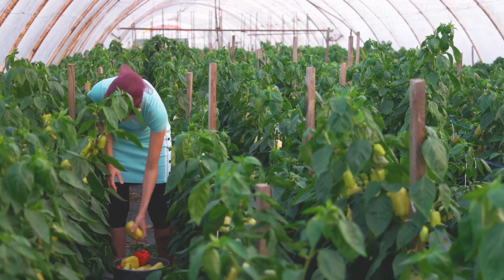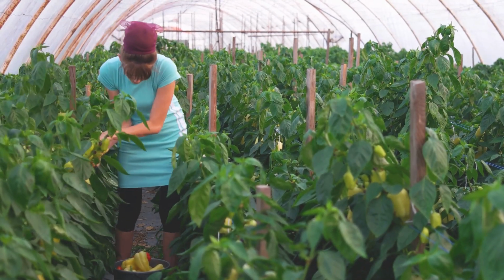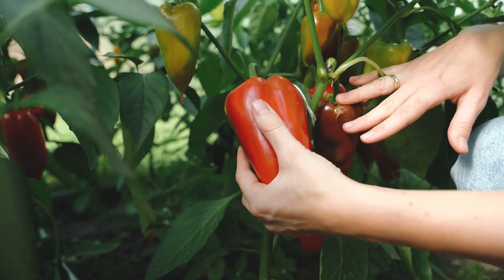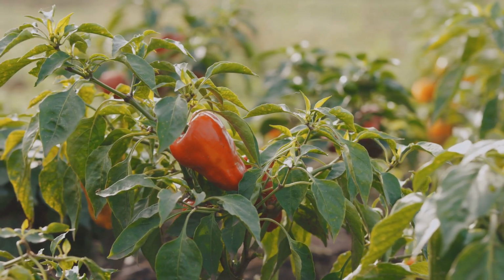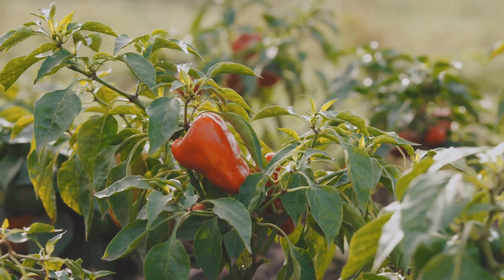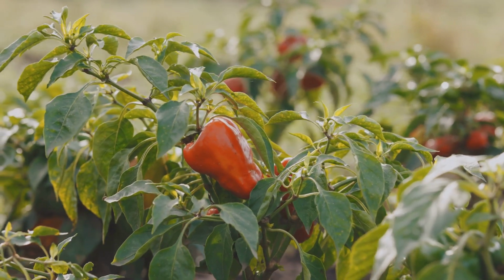The first rule of pepper harvesting is simple: patience is a virtue. Peppers, unlike some other vegetables, continue to ripen after they've been picked. However, allowing your peppers to fully ripen on the vine allows them to develop their full flavor potential, and often results in sweeter, more flavorful fruits.